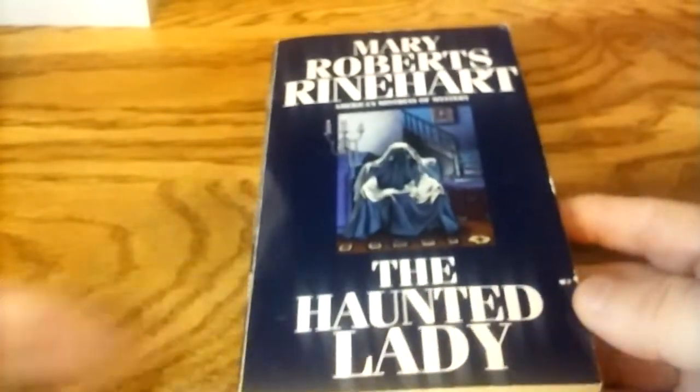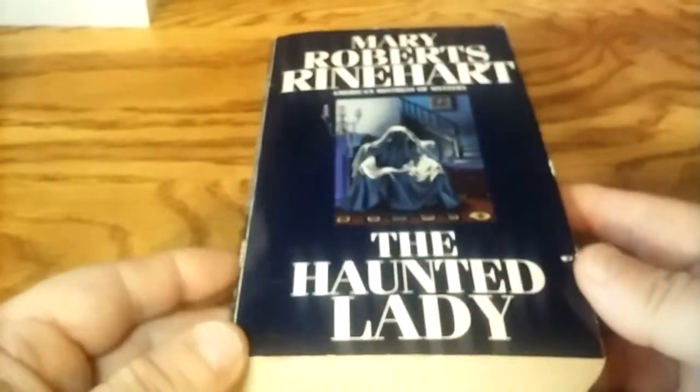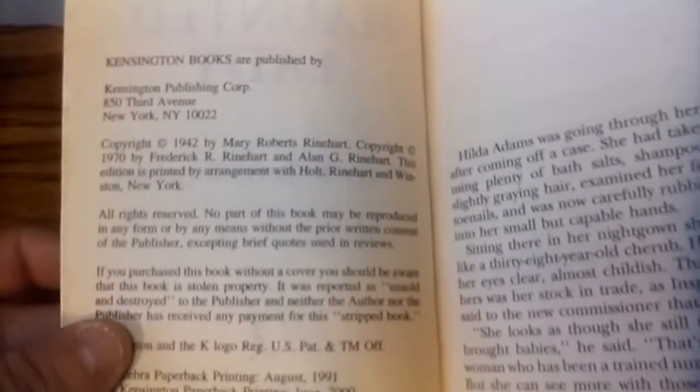Finally, my non-romance books that I bought on Monday. Mary Roberts Rinehart. She wrote sort of romantic suspense. At least she was marketed that way later. This is a Zebra Books edition from 2000. The book was originally written in 1942.